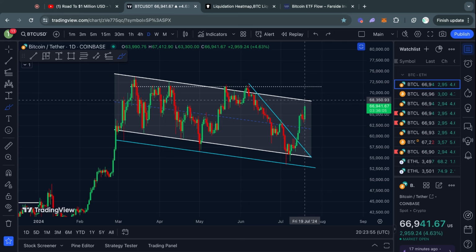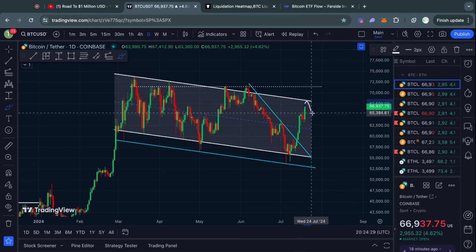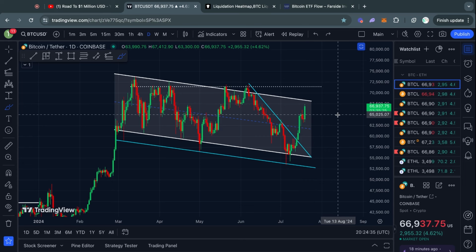Now, as for the analysis of this descending channel, you need to pay attention to this level of resistance sitting at about 68.3K. But of course, keep in mind that this does trend down over time. So tomorrow, this is going to be at about 68.2K already, because it is possible to get a rejection from there. And there are also some other levels of support and resistance that we need to take into consideration here.